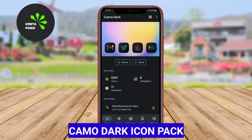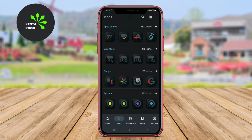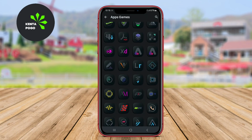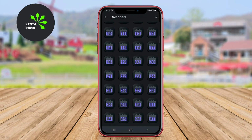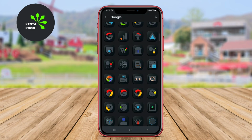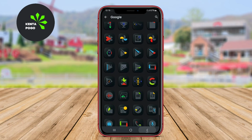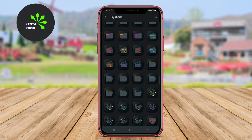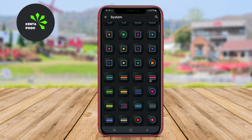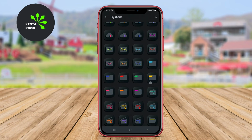Camo Dark Icon Pack. Camo Dark Icon Pack features a sleek and modern design with a dark theme that appeals to users who prefer a sophisticated aesthetic. Its icons are crafted with a unique camouflage style, offering a striking visual identity while maintaining clarity and readability. The pack contains a wide variety of icons that seamlessly blend together, providing a cohesive look for your device.